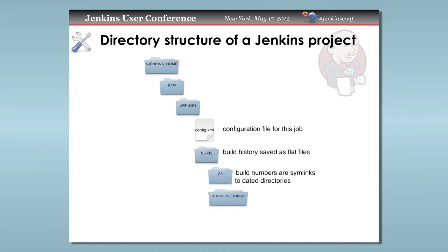You have a jobs directory, and then, for instance, you have a unit test directory, if that's the name of your job. You have the config file for the job, which is useful to know in the case where, say, this recently came up where we moved repos, and then we realized we forgot to change the config on some of those jobs. Well, you can just grab all of the config XML files and see what the repo path is.